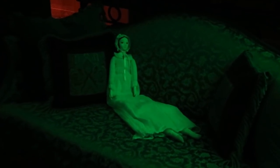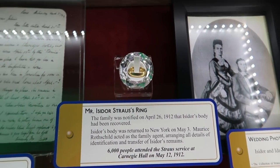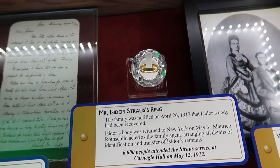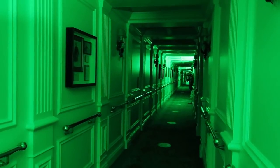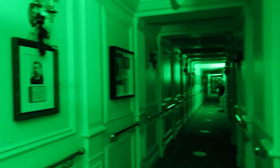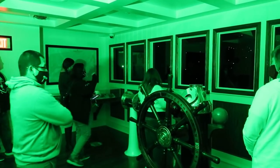And into the first class area here, to the fireplace. They've got their Christmas tree up, and a little doll lounging on the couch. This is Mr. Isidore Strauss's ring. It's a wedding ring that was recovered from the dead body. If you look down here, there's an endless hallway, kind of a simulation of what it would be like looking down the hall of the Titanic.